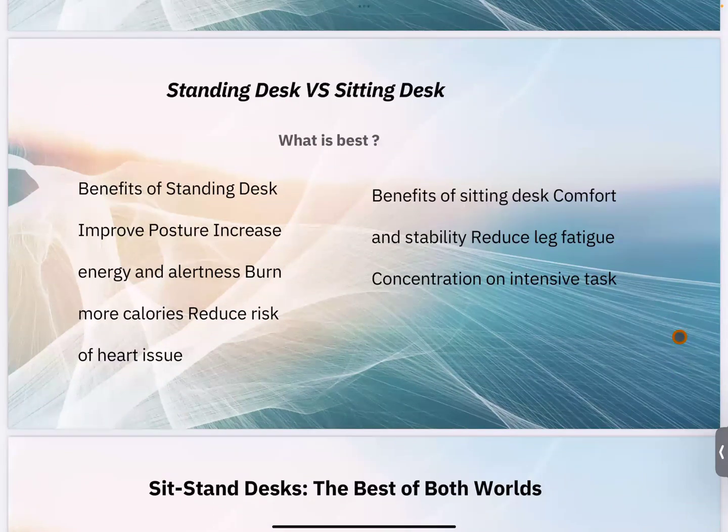Benefits of the sitting desk are comfort and stability, reduced leg fatigue, and concentration on intensive tasks. When you're working on something intensive on some project, standing might not be a good idea. You want to sit down and focus on that. So which one is good?